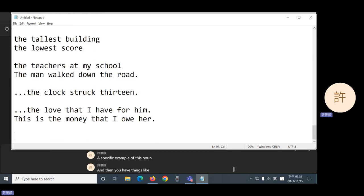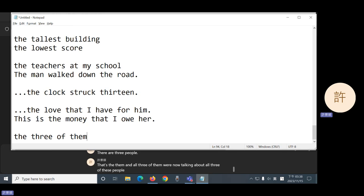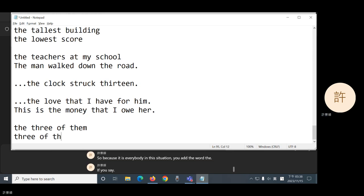And then you have things like the three of them, which means those three. This gets harder to think about from a grammar perspective, but what it means is there are three people, that's the them, and all three of them, we're now talking about all three of these people. So because it is everybody in this situation, you add the word the. If you say three of them, that means that the them is more than three, and out of everybody, three people. But if you say the three of them, that means that the them only has three people. It's everybody. It's the specific group of people. So you would add the word the.